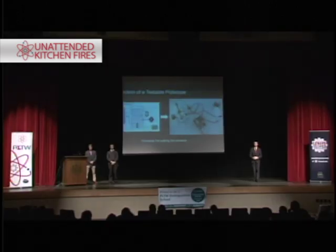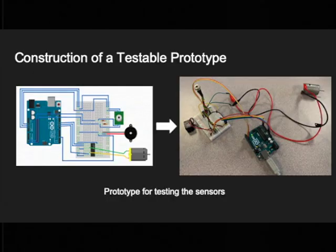So starting off building our prototype, we first wanted to start out with what we needed our design to include, which was a way to detect the fire. In the end, we used a thermal sensor. We wanted to be able to alert the homeowner of what was going on. To do this, we used a simple buzzer that would send an alarming sound. And we needed a way to squeeze a fire extinguisher handle to expel the repellent and shut off the fire.